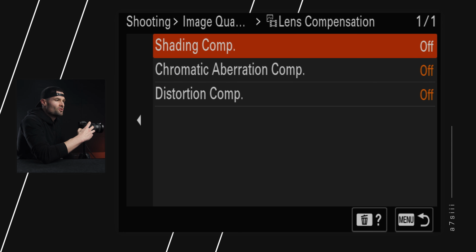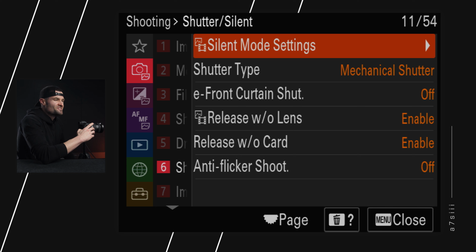Continuing through, we're gonna go to number 6 here, shutter and silent. I don't shoot in silent mode too often. There are some situations where I do, and I have a custom button set to route me to my silent mode.